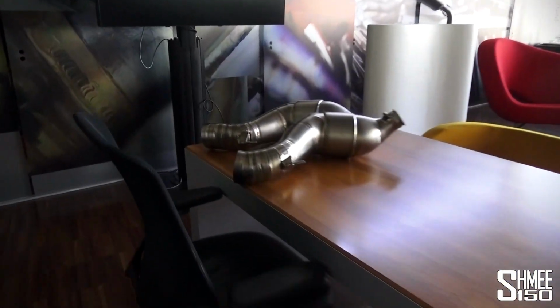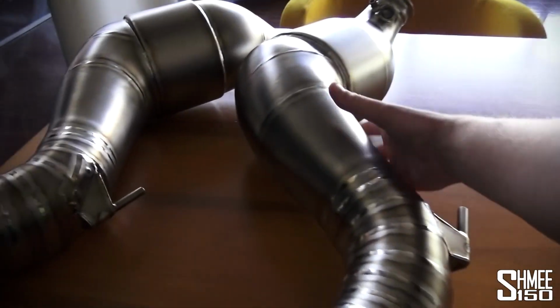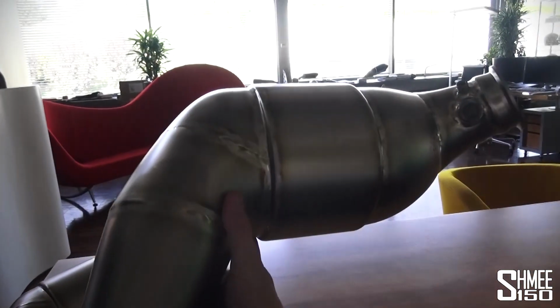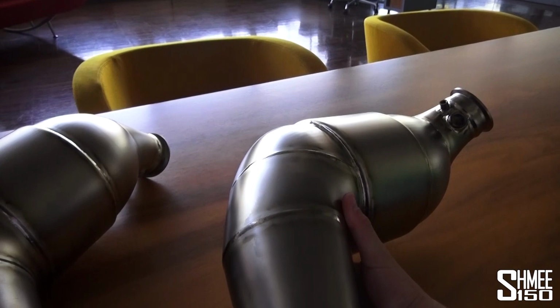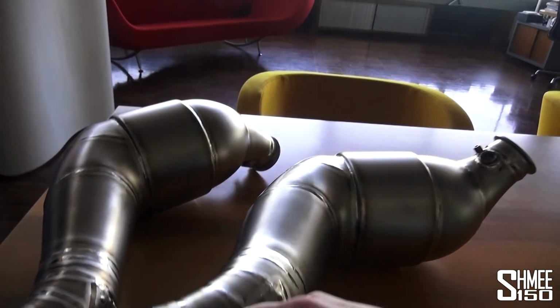Now this is rather special. This is the first time we're able to take a look at this. This is the exhaust system from the 2010 Le Mans winning Audi Sport R18 LMP1 car. And, well, you can tell by the way I'm holding it, it basically weighs nothing. I think I can probably lift that up with my little finger. Yep, there we go. That's an exhaust system.